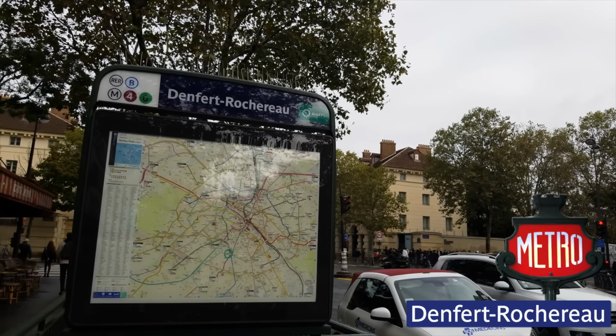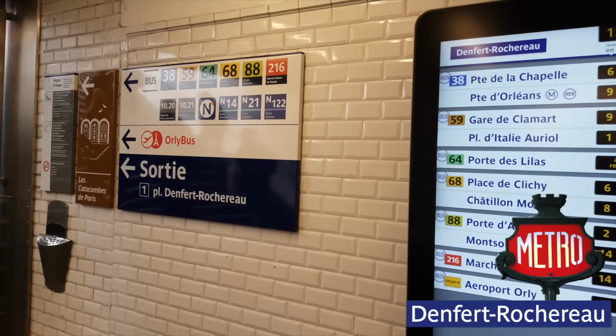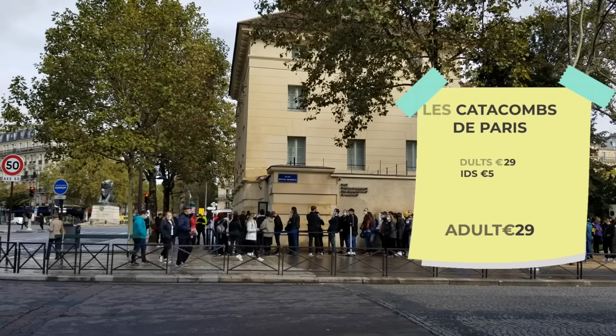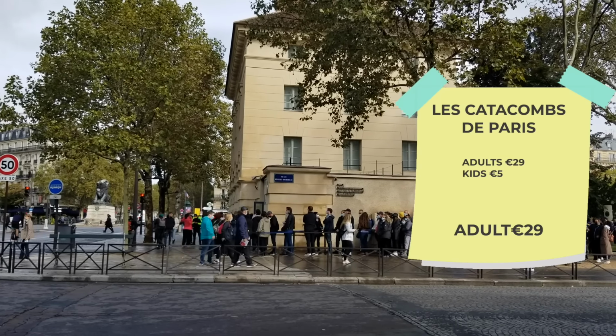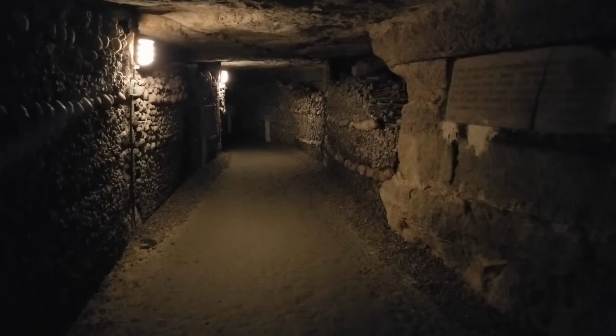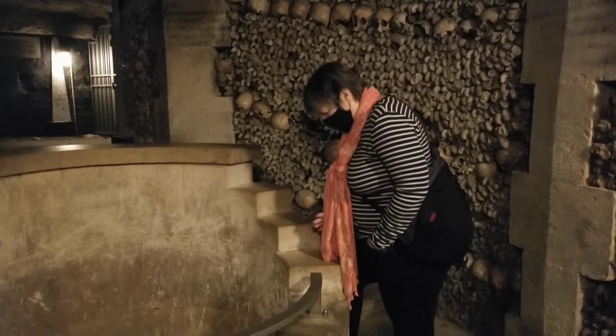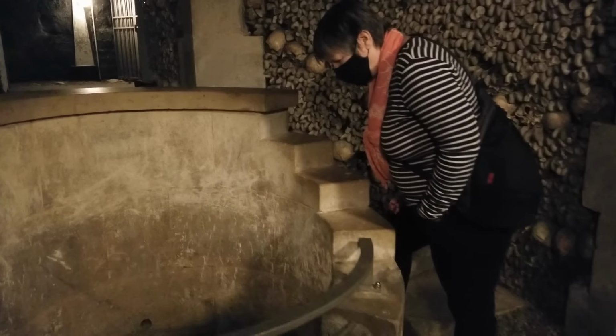To get here, use Metro Line 4 or 6 or the RER B to the Denfert-Rochereau station. A full price ticket, including audio guide, is 29 euros, and kids from 4 to 17 are only 5 euros. But you can also get last minute tickets online starting at midnight on the same day, where the adult rate is 15 euros and kids under 18 get in free.